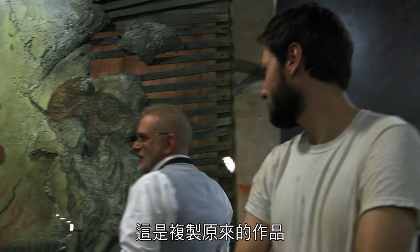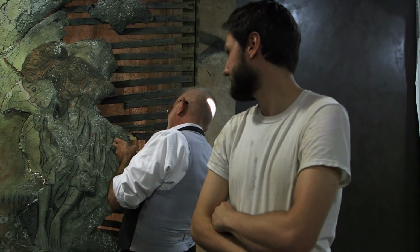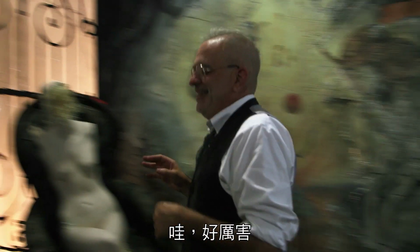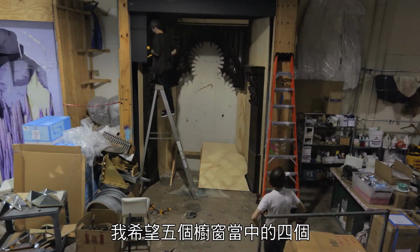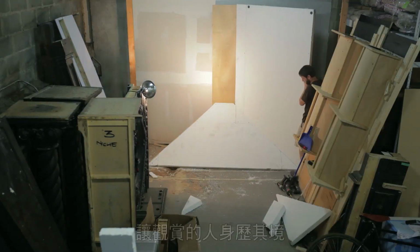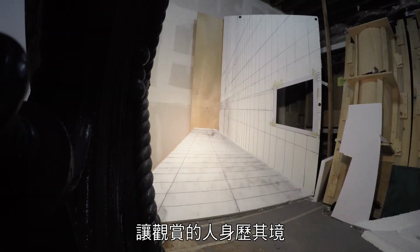You painted this, just copied the other one using the carpet method? Wow, that's great. With 4 of these 5 windows, I really wanted to push the perspective so that the viewer feels transported into these spaces.